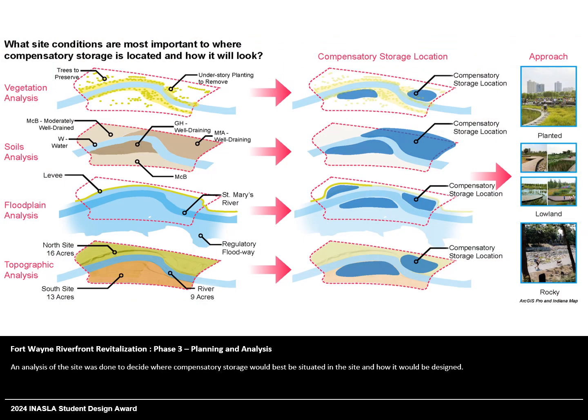And then going into the specific site features, I looked at different natural features such as vegetation, soil, floodplain, topography to see where compensatory storage would best look. I discovered the two locations that would be best, and then per the client request, I did include a third one that you see on that floodplain analysis, and then what those would look like, whether it's the planted terraces, whether it's the lowland, or whether it is the rocky ephemeral creek beds.